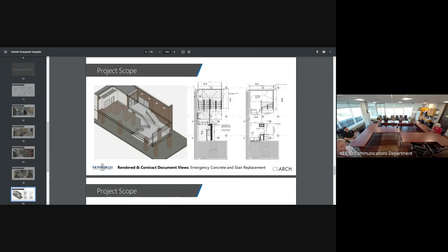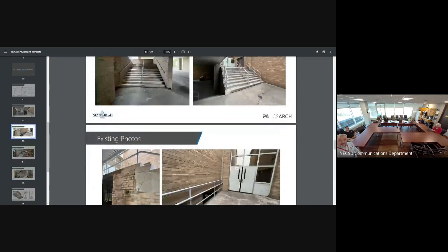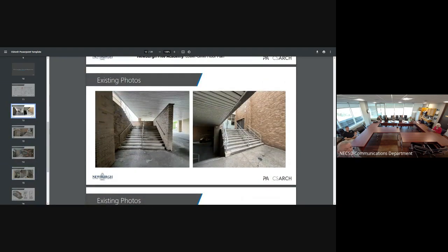The other thing we're going to do is we're going to actually take this landing and we're going to lower it by 2 steps. And we're doing that because right now, the issue is kids get onto here and then jump on this wall, and you can see the damage they're causing to your soffit. And so we're lowering that whole system by about 1 foot.